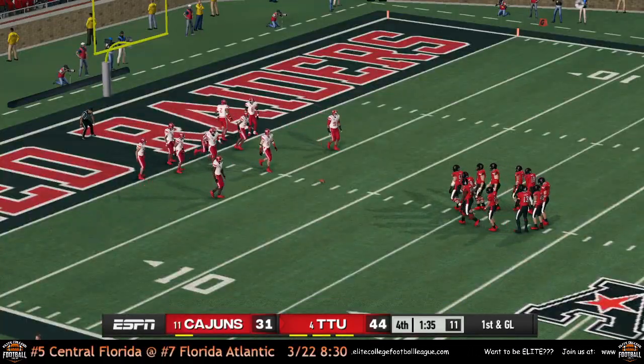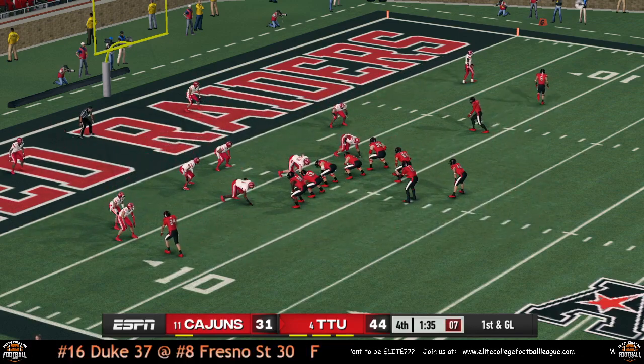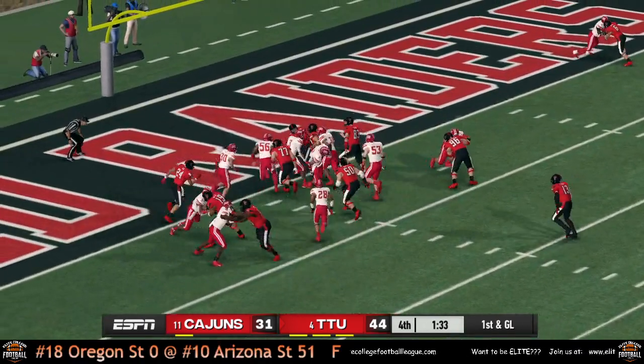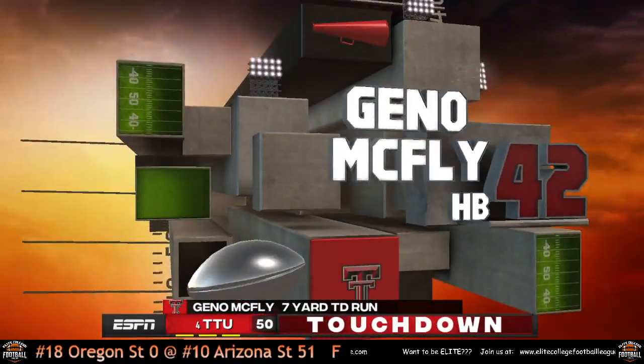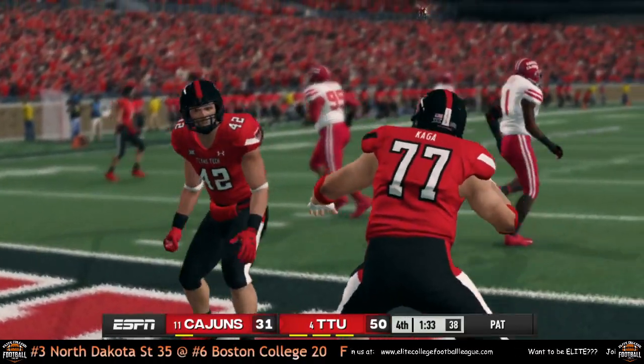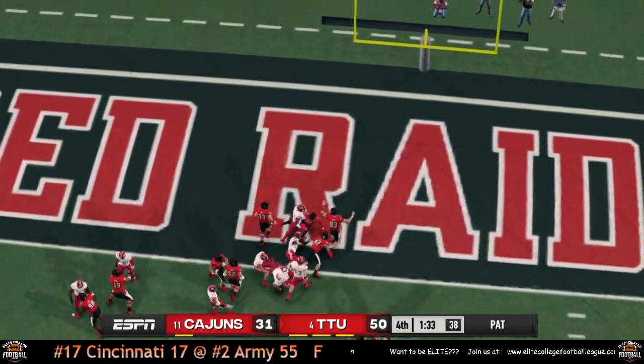Did you see how much space there was for that tailback up front? He better be thanking his offensive lineman for that. Touchdown, Red Raiders. That's a huge touchdown on the ground, Herbie. That might do it.